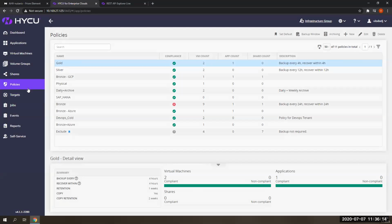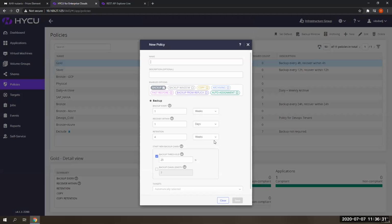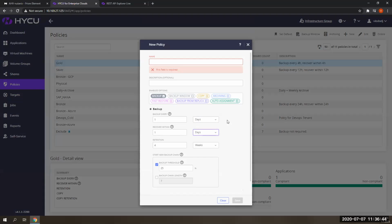And the brain of our HYCU are policies. We ship with a couple of predefined policies, but you can either alter them or you can create your own policies. And during the policy creation, you transfer your business level and service level objectives directly to a policy. So you specify an RPO, meaning you want to do daily backups. You specify your RTO as well, recovery time objectives. So if you want to restore within 12 hours, you will have the option for HYCU to specify it and then to test it for each backup that we do. Are you able to recover within this time? Meaning we will give you peace of mind that your VMs and shares are recoverable, right? And physical servers as well.